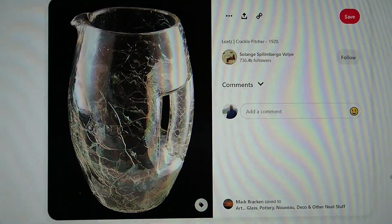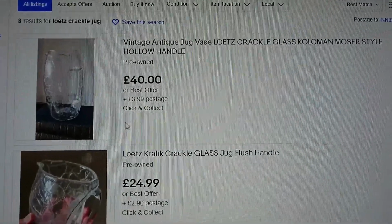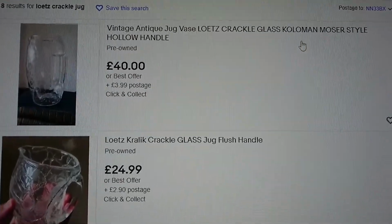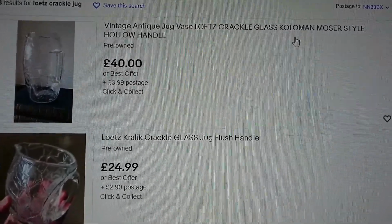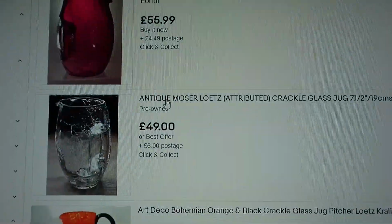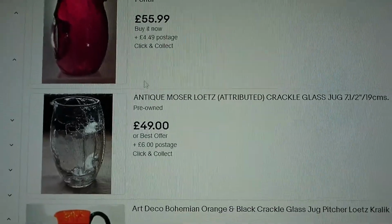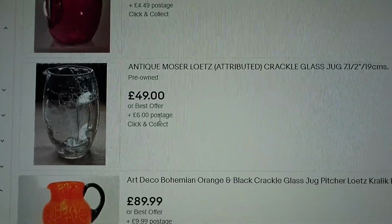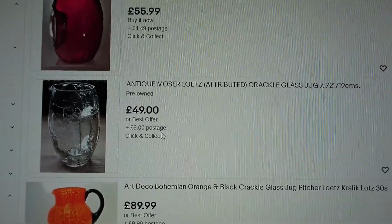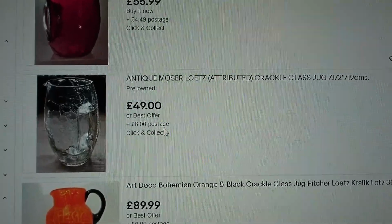make reasonable money. I had a quick look on eBay. Here's one. Loetz Crackle jug. It's got the design name Koloman Moser. £40. There's another one. There's a red one that's 55. Another one here that's 49. I could go on, but you get the idea. There's some further down that I've got in America that have got crazy prices on them, but yeah, that's what they're going for here.